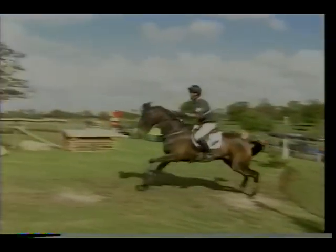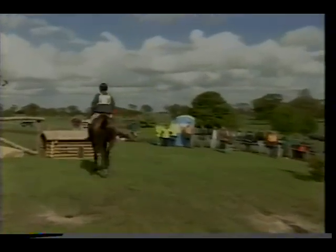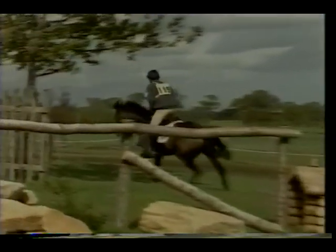Andrew Nicholson and Cartoon. We saw them earlier. Not the smoothest of rounds. And in fact, just having a duck out there at the top of the steps, I couldn't see what was wrong with his approach, but obviously he just wandered off a straight line. And just wasn't quite right. The horse not helping him.